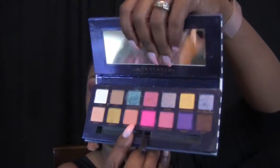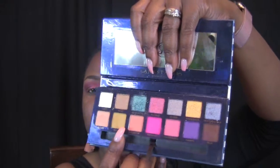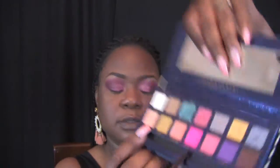With a little bit of Coastline and Estate. Coastline is this one. Estate is this one.